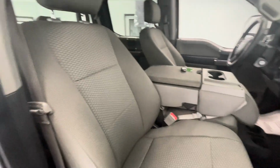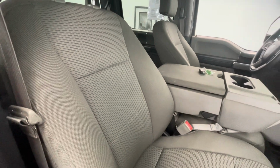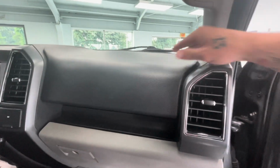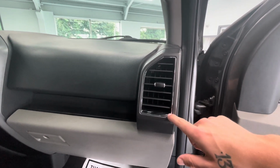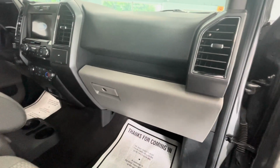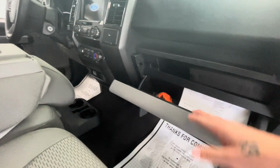This is going to come with a beautiful premium gray cloth interior. And as we turn around here to the dash, you'll see that beautiful patented black dash finish, along with some of this chrome trim here running along your air vents, as well as down below, it will be a light gray color.